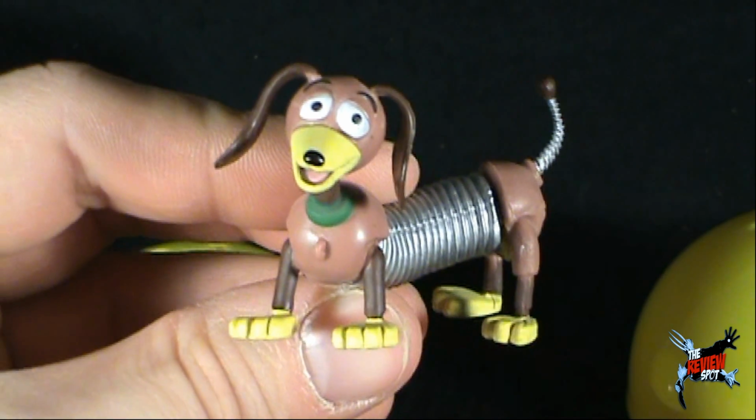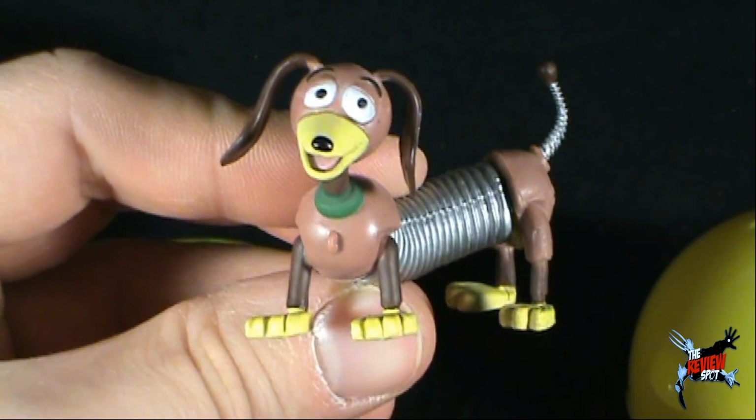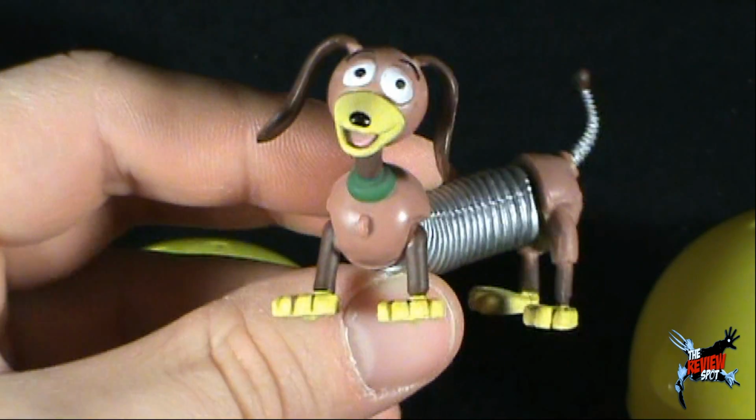Today's collectible spot, we're looking at the Gacha Tomy Toy Story Buildable Figures. Not much in the way of building, but certainly the payoff was well worth it. I got myself Slinky Dog.